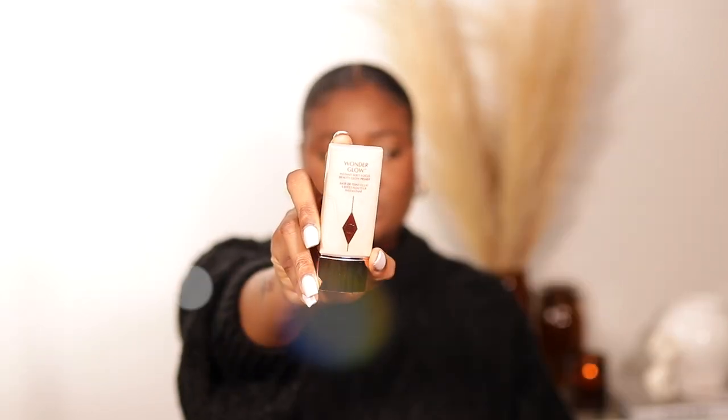I have the little simple in this one, and I love just how glowy it makes me look, how glowy I look with my makeup. So when I put my foundation on top, I look very glowy, and I absolutely loved it, so I decided to get the big boy.